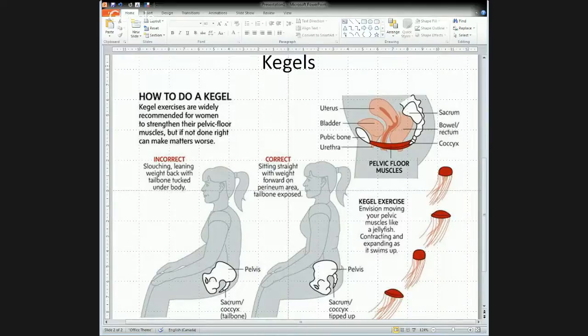Okay, so now that we're ready to try this out, go ahead, make sure you're sitting properly in the chair, and start by squeezing the muscles between your genitalia and your anus. Now you can look at the anatomy that we have here on the screen to help you understand what you're trying to squeeze.